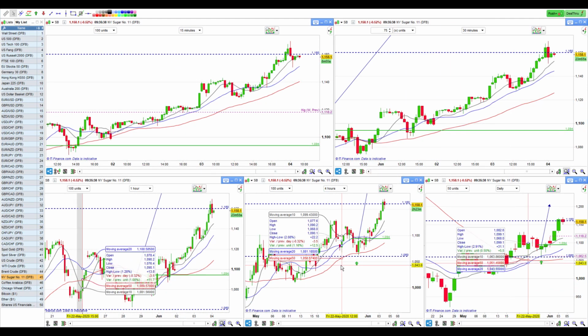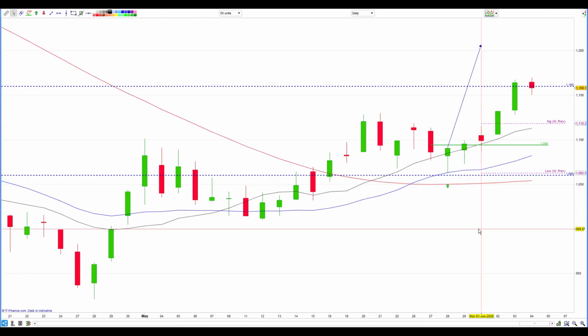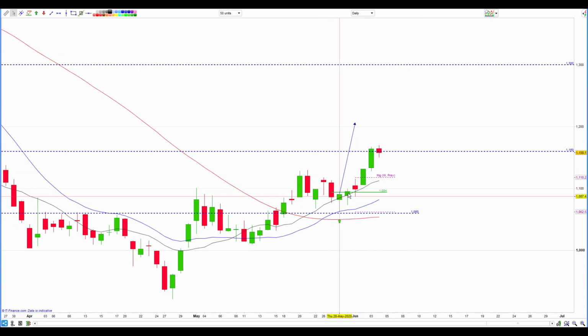Okay, so today is now the 4th of June, and I thought I would do an update on sugar. Basically you can see that price unfolded, triggered very nicely. We've actually now gone past our 1-to-1. We're almost at a 2-to-1 in terms of taking some profit. But the move on it has been very nice.